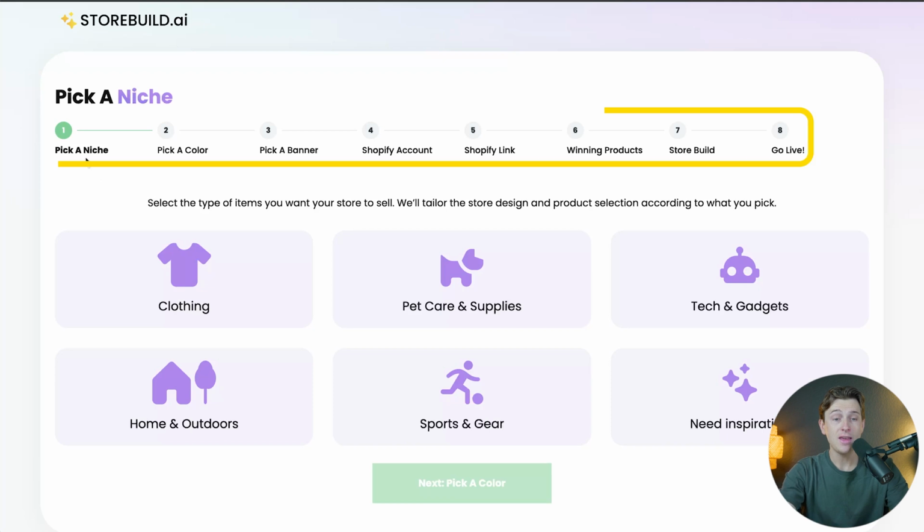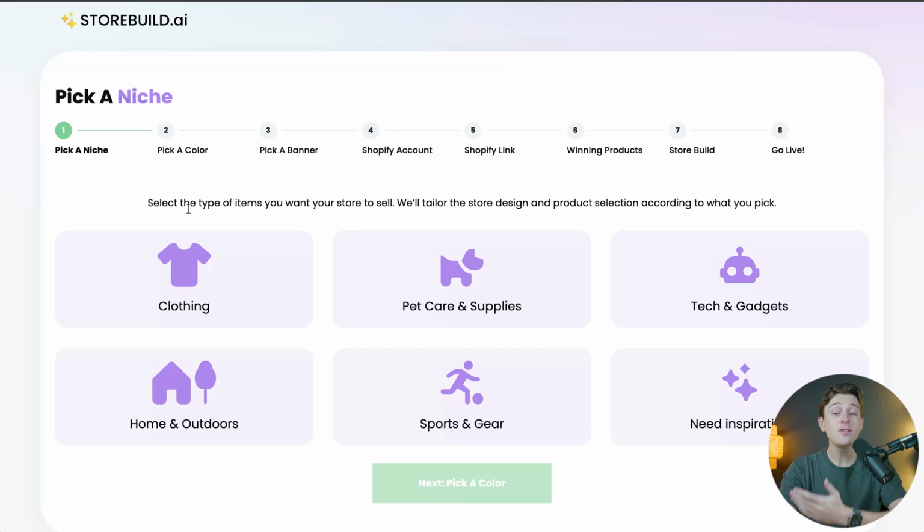As you can see, they have an easy step-by-step process in using this system to build your very first Shopify store. The first thing they're going to ask us is to pick a niche.